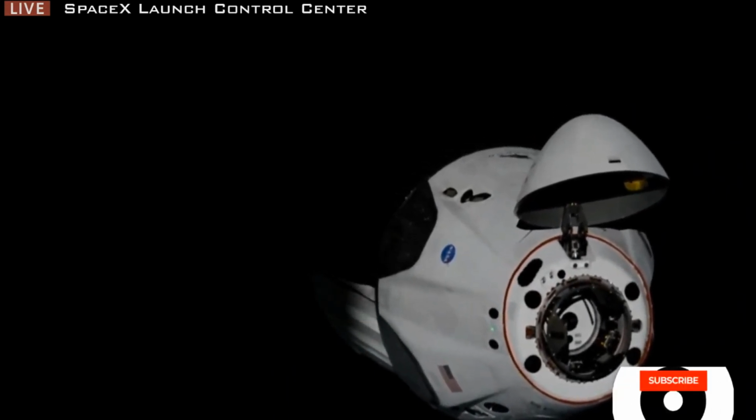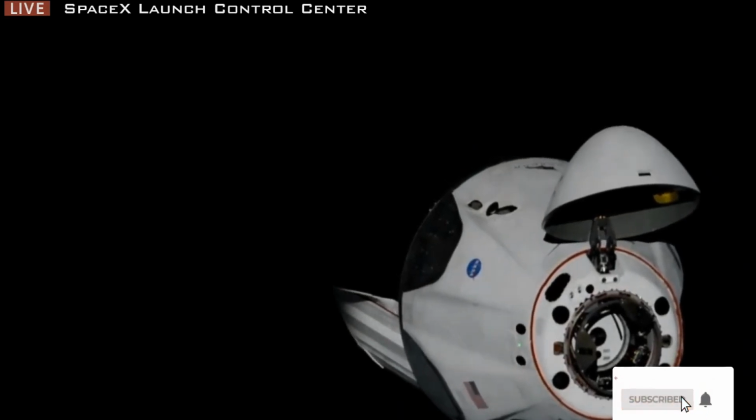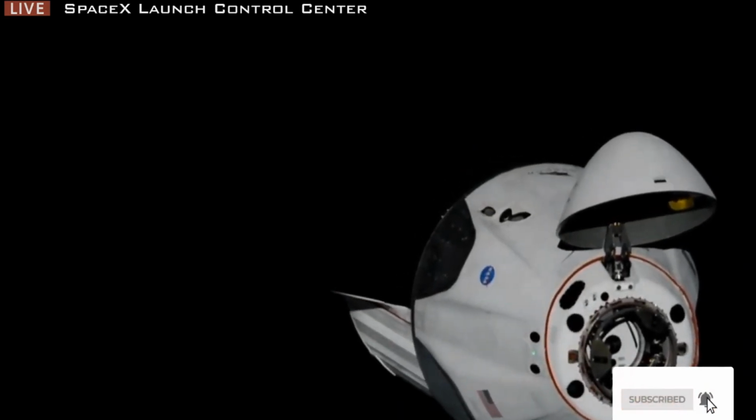So pretty wild too to see. We're so close that we're getting shadows from the station on Dragon. Wow.